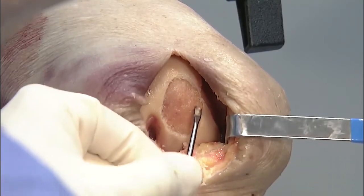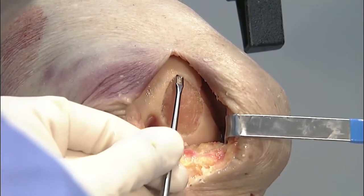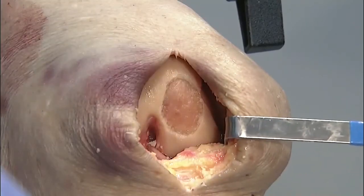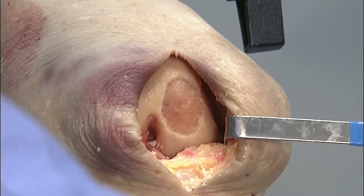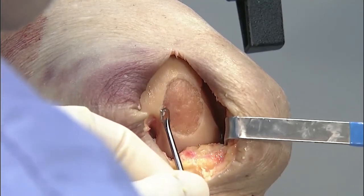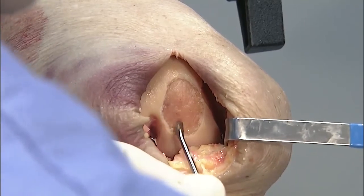Aaron, this is Jack. I also use tranexamic acid, but there are multiple different ways that the joint surgeons have described to use it. What's your technique? I'm sorry, I didn't hear you, Jack. He was wondering how you deliver the tranexamic acid.